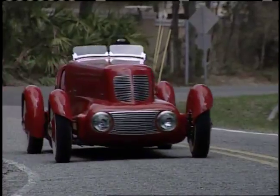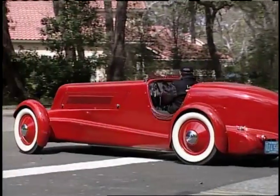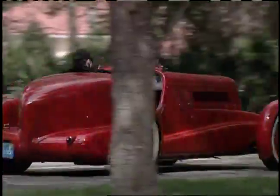The way they built this body, it's an all aluminum body, something that the craftsmen would be familiar with from airplanes, and they built a small steel tube frame that they just kind of bent and formed the body over. So actually the car is fairly lightweight.